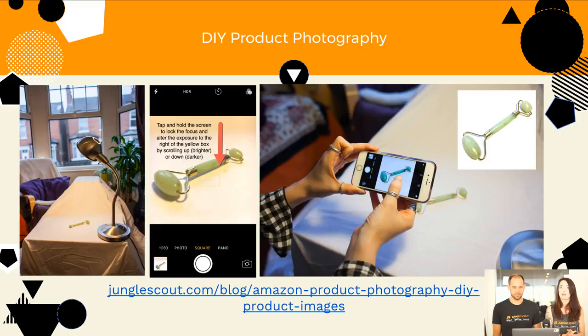So again, the link's going to be in the homework too, but there's a guide on our blog that shows you exactly how you can do this using some very basic equipment. Just an iPhone and a few lights sitting around the house, right? Yeah, for sure. You did a nice job with that. That's a really good resource.